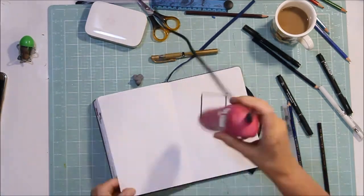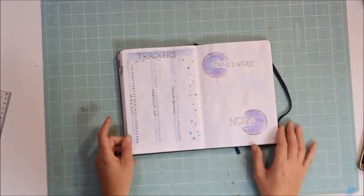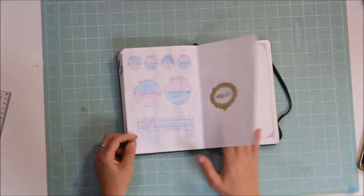So that is it. I just come back in now, and there's the watercolour that I spoke about. I will make sure that, as I said, there's a link for that somewhere, and that's the end of it.